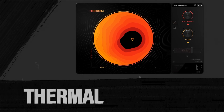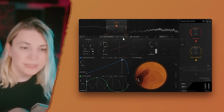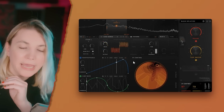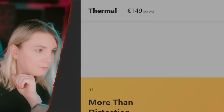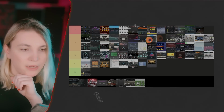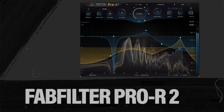Thermal. First off, I really like Thermal because you can make really modulated saturation sound, and it's also multiband saturation at the same time. And on those multibands, you can use different types of envelopes, LFOs. It can get really advanced really fast, and you can create really amazing sound. I love Thermal. 149. To be fair, I think it's not far off from the worth of the plugin. I will put it next to Saturn in A here, early A actually. Here we go. Well, look at that.